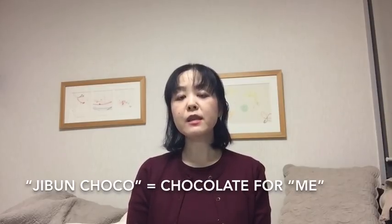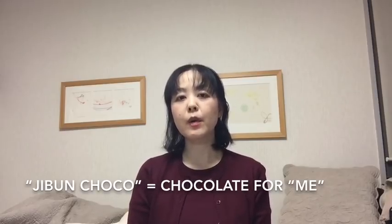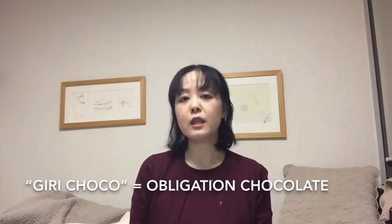And the most expensive and elaborate chocolates, which are marketed and bought, are said to be this kind. Women, probably modern women anyway, like to spend more on the chocolate for herself than for her boyfriend or husband. Apparently, oh, I don't know. I think it's a good thing. Anyway, and the interesting and last chocolate is the giri choco, which means obligation chocolate.